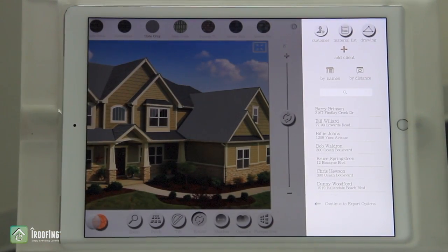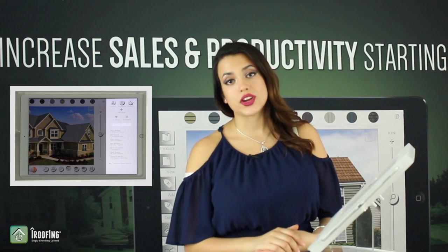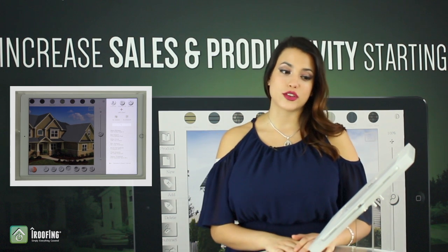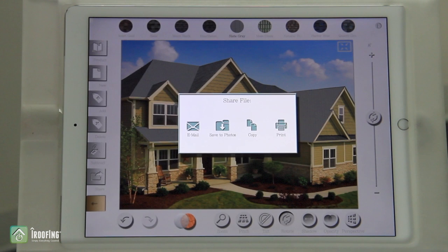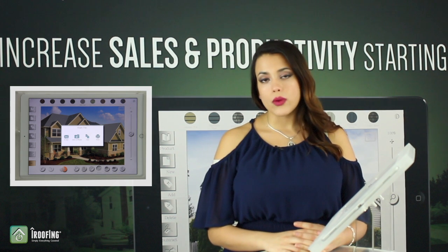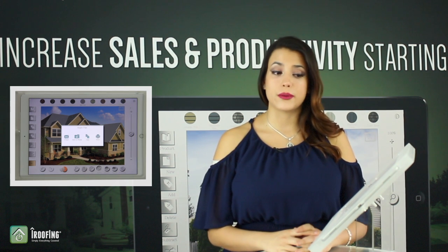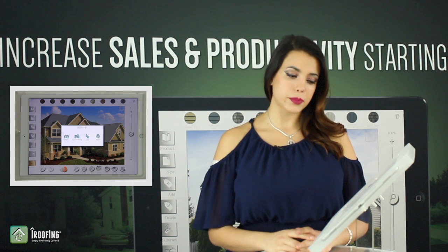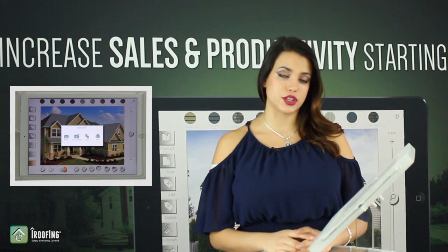This is also an unlimited feature with full access to training. We will show you how to simulate the different products, and we'll also train your salespeople. You can print out as many of these images as you'd like and also email it and save it to your photos. For example, let's say the wife is taking quite a while to make her decision and she wants to verify with her husband. You can always print that image out or email them a copy. That way, you can speed up the decision-making process.